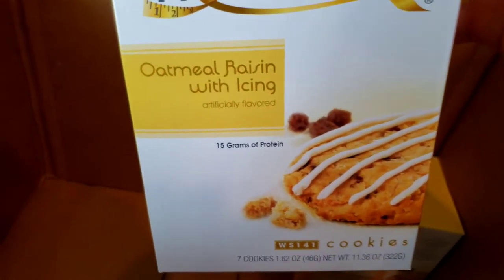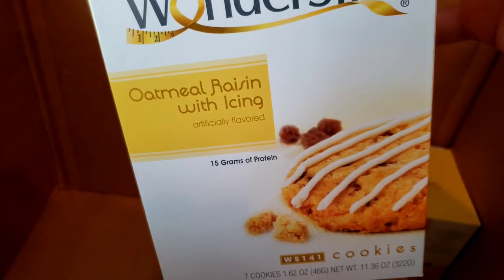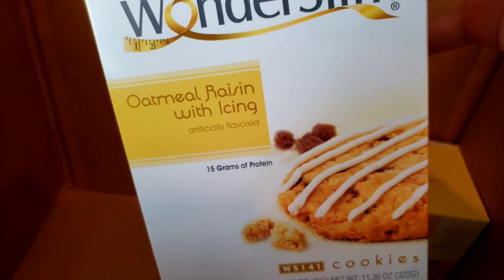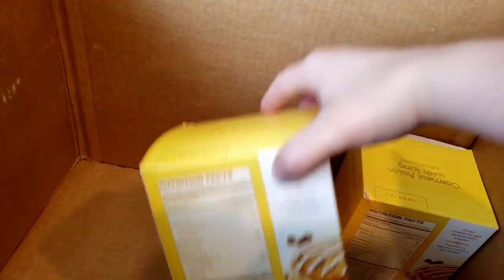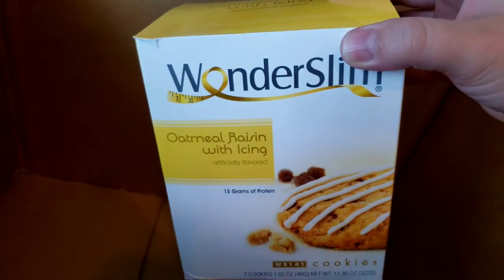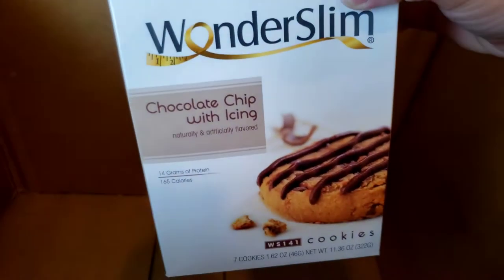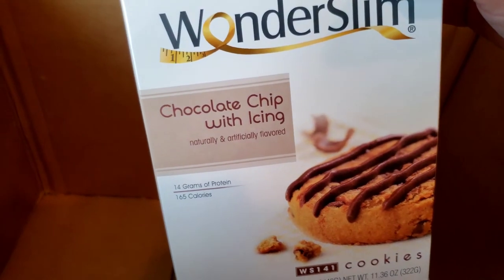Oh, these ones had really good reviews. I love cookies and sweets. These are supposed to be like a soft oatmeal raisin cookie, and it has a little bit of frosting on top, 15 grams of protein, 170 calories, so it's a little higher, but all these are not very high, so you're going to eat 5 of them a day and then a small meal. So there's that. And then I also just got one of the chocolate chip. I think the chocolate chip didn't have as good of reviews, so I just got one and two of the other.